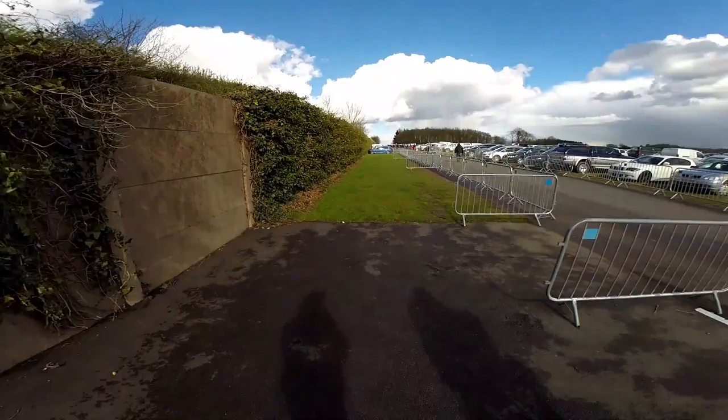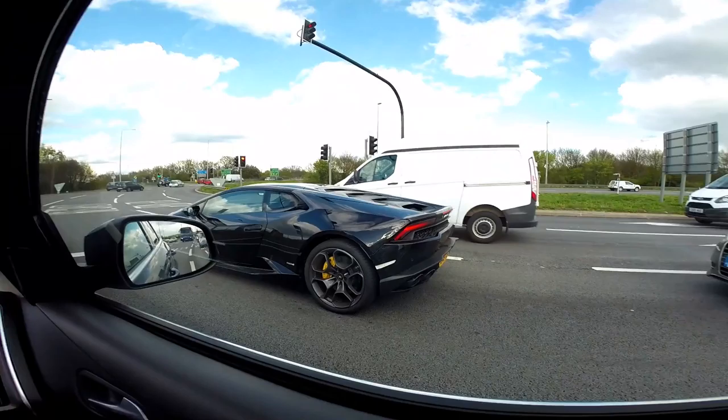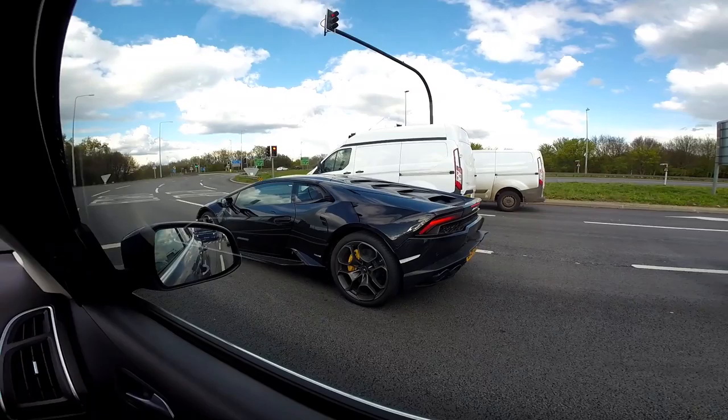All the qualifying's over now for the British Touring Cars. Tomorrow we're going to come back and watch the racing. As you can see, everyone's starting to go, and we've got to try and get out of this mud, out of these fields.